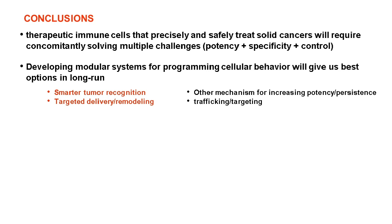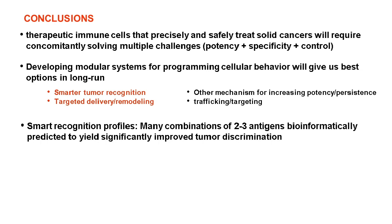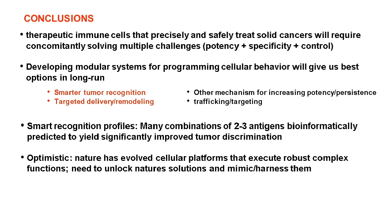I talked specifically about smart recognition profiles, how we can engineer cells to recognize multi-antigen signatures, and we have found in preliminary bioinformatic analysis that there are many combinations of 2 to 3 antigens that seem to yield significantly improved tumor discrimination, so we're optimistic about that. We're optimistic overall because, again, there are opportunities for more sophisticated recognition, and also because nature has evolved so many cellular platforms that execute these kinds of robust, complex functions.